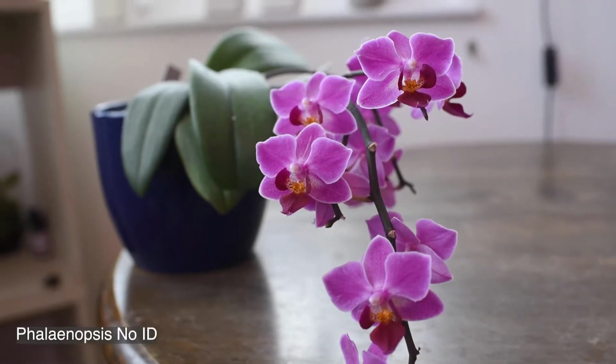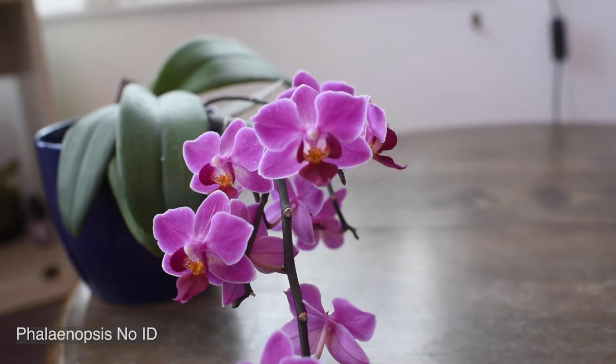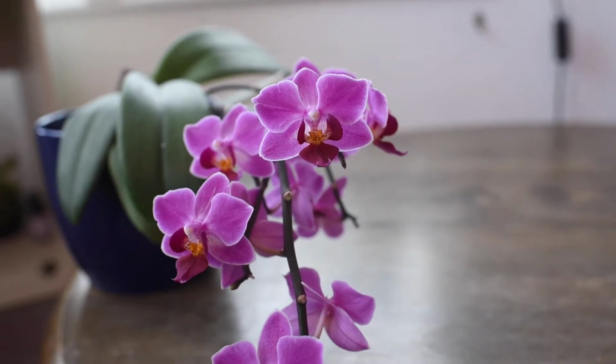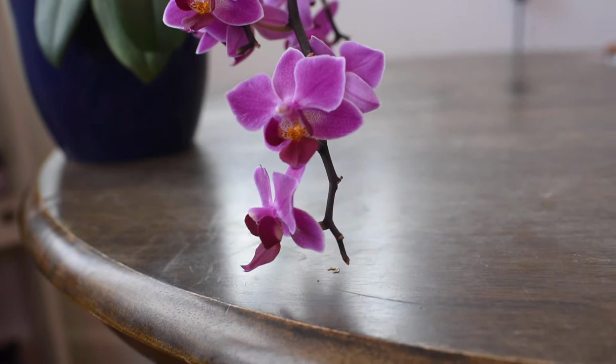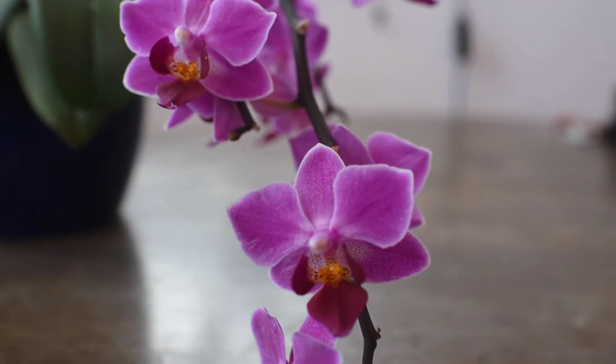The third Phalaenopsis that I'm showing you here today is a No ID one. It's another pink. I have a lot of pink Phalaenopsis and I'm sorry, this is probably the third one that I show here today that is also pink. But I saved this plant, I think around last year or 2 years ago, I'm not sure anymore.